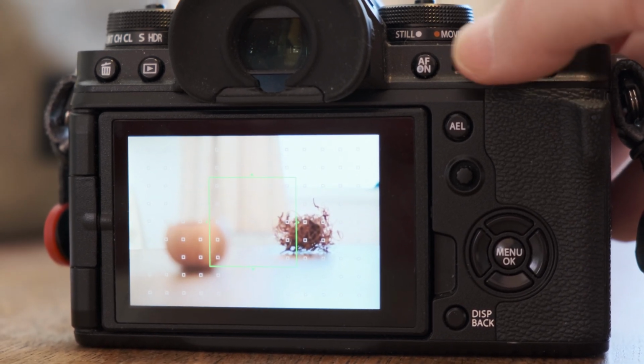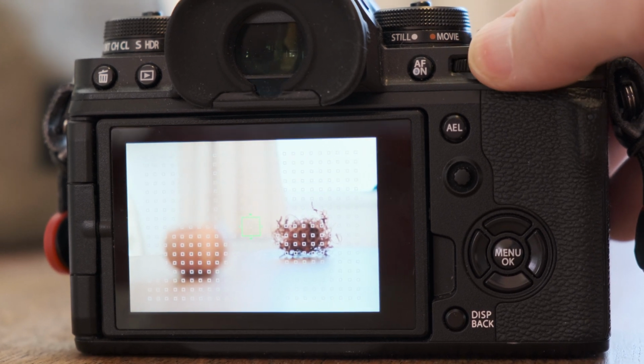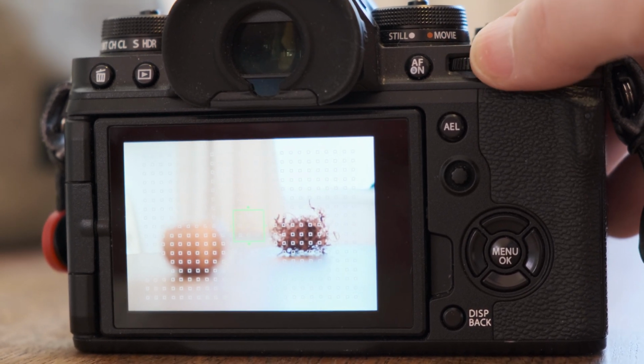And you've got single point, which can be quite a big block of the screen, or could be quite a small block. And you've also got the eye autofocus, which is good for pieces to camera, as I'm doing now. And the autofocus is fairly competent, but it's not best in class, but we'll come on to that.